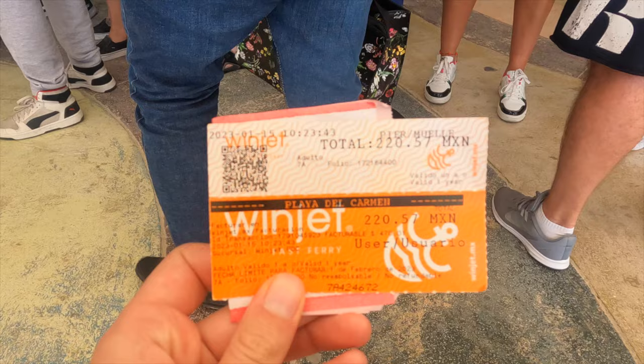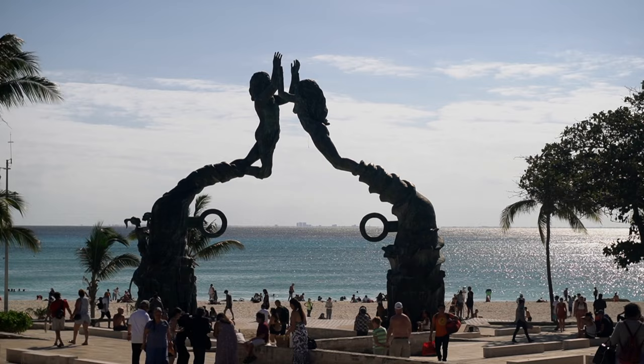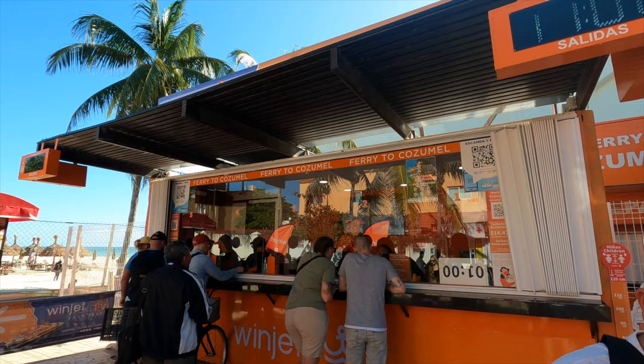Cozumel is an island, so we have to get there by ferry. And the best place to take the ferry is Playa del Carmen, that is just in front. There's two different ferries that you can take, and they leave every 2 hours each one. So, for instance, at 11, one leaves over here, the orange one, then at 12, the blue and yellow one. So you have to decide which one you want to go on.